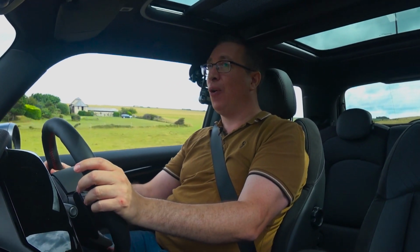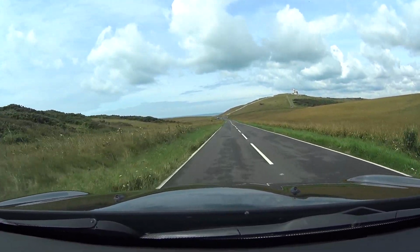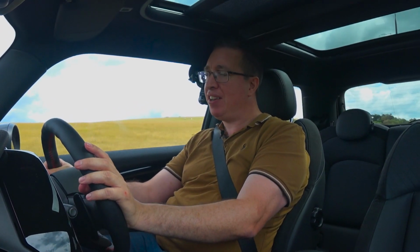Which one do you go for? Difficult decision, but I've got both cars. It's going to be a great day. Getting to drive two Minis in a day, brilliant. Really going to enjoy this. So we'll put the two head to head.